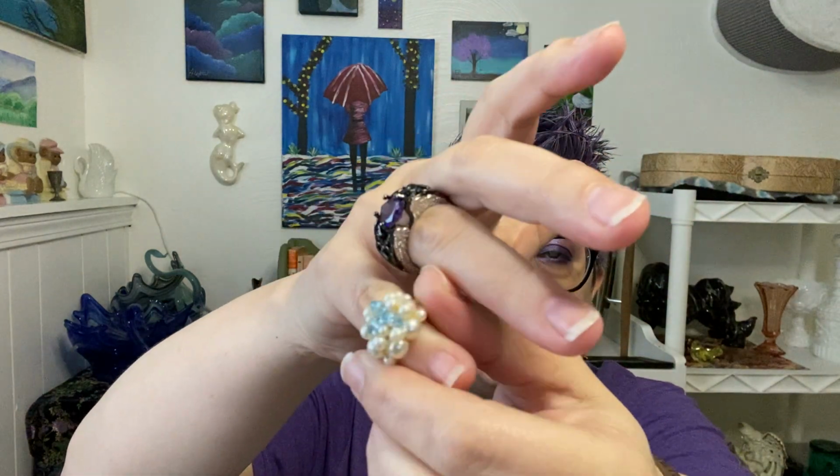So here is the reason that I bought that lot, for that ring. It's so my style. And I remember these little beaded rings. This little one came in there too. It is way, way too small for my fingers, but that was in the lot. But this is why I bought the lot, this ring. Super excited about that.